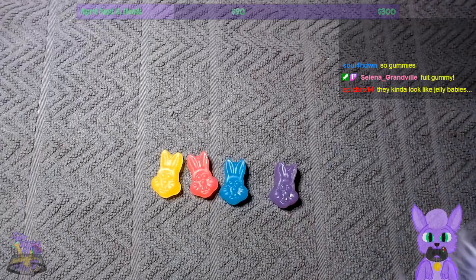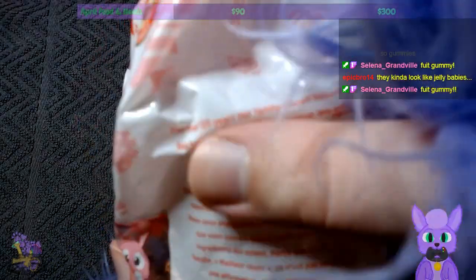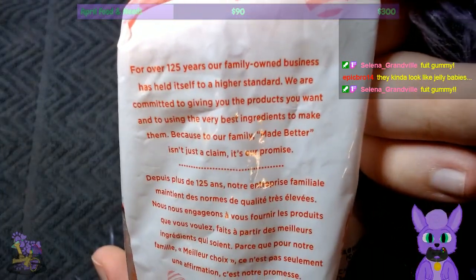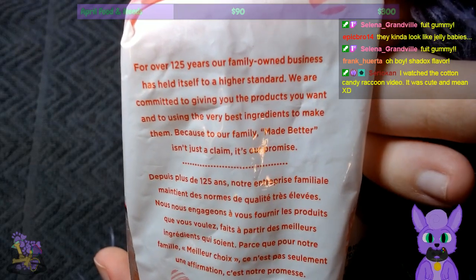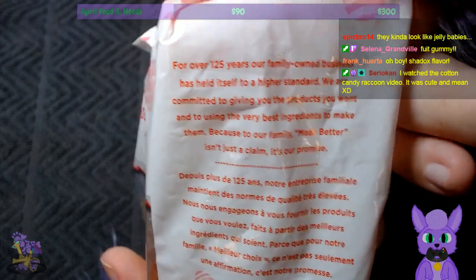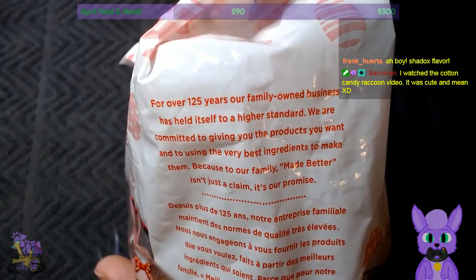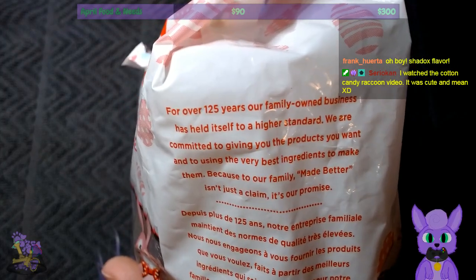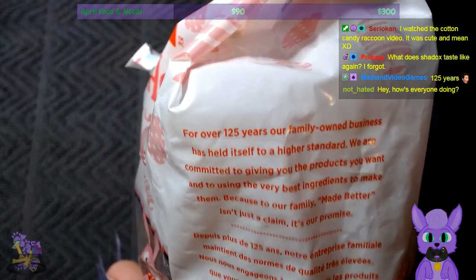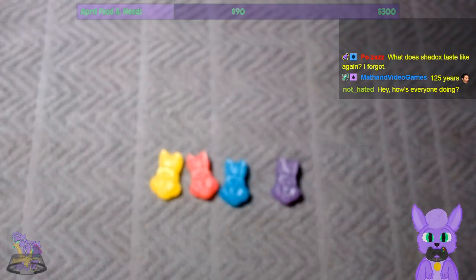But wait, what's this on the side? Let's read, if the camera wants to read it. For over 125 years, our family-owned business has held itself to a higher standard. We have committed to give you the best products and to using the very best ingredients to make them. Because our family name is more than just a claim, it's a promise. Okay, that is literally every generic side of product quote ever. We've been making this for X number of years. We always try to be the best quality. Thank you for buying our product. That's literally every tagline. That is just the most generic thing you could put on a side of a product.